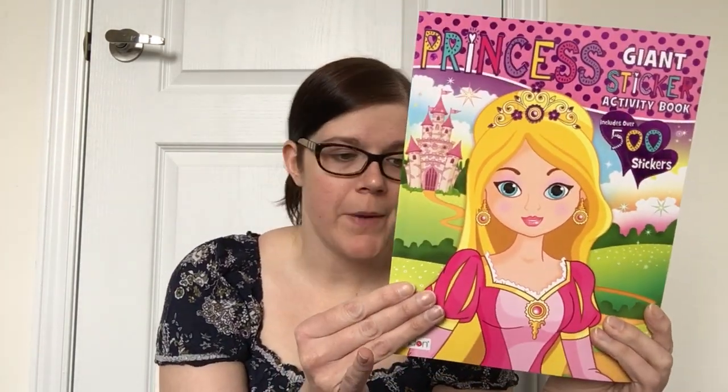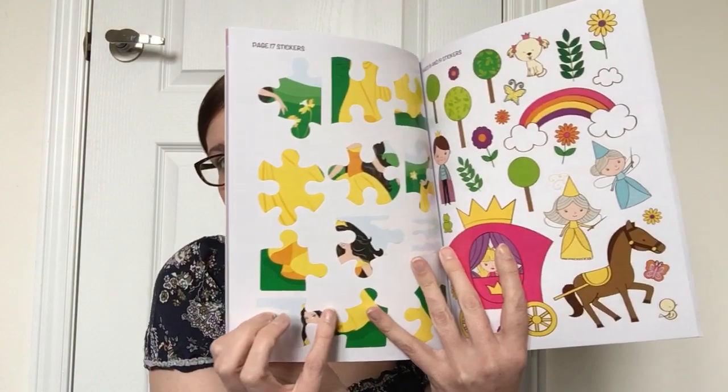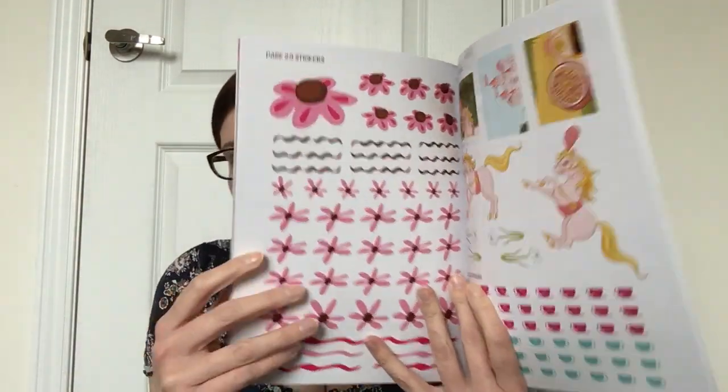And then I did find this Princess Giant Sticker Activity Book, and it includes over 500 stickers. This one is by Bendon, and it was only $2. It does have a regular retail price of $9.99. I'm not sure where that was originally, but I thought that was such a fantastic deal. It comes with oodles and oodles of stickers. Some of them are activity based and you fill them in on the pages that are in this book, and some are just do whatever you want with them.